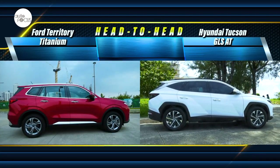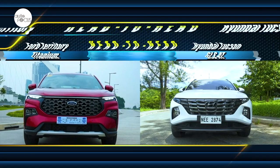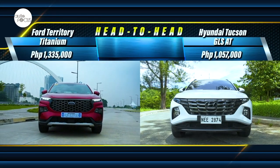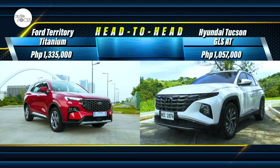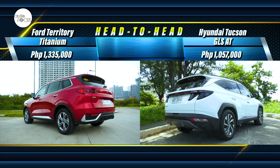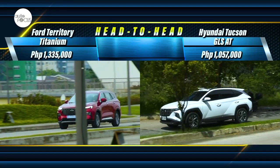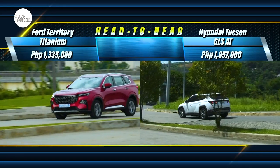Let's check out in a spec-to-spec comparo two options in the five-seater compact SUV segment. The next-gen Ford Territory Titanium 1.5-liter EcoBoost 7-speed automatic transmission is listed at 1.335 million pesos, and the all-new Tucson 2.0 GLS 6AT is listed at 1.57 million pesos.